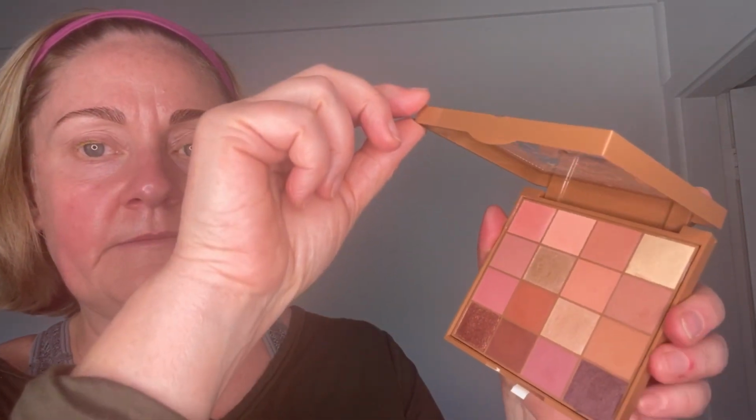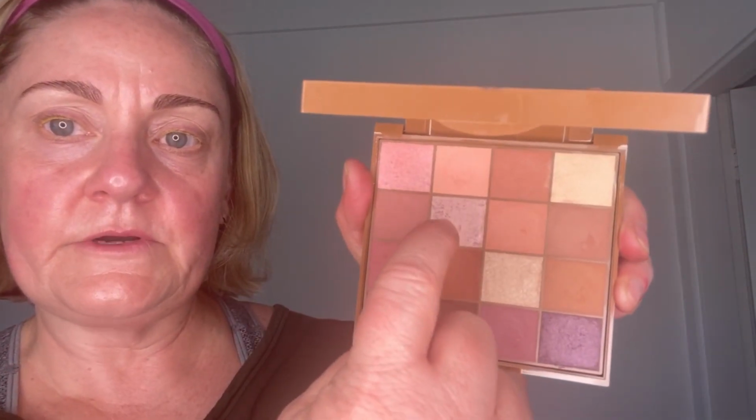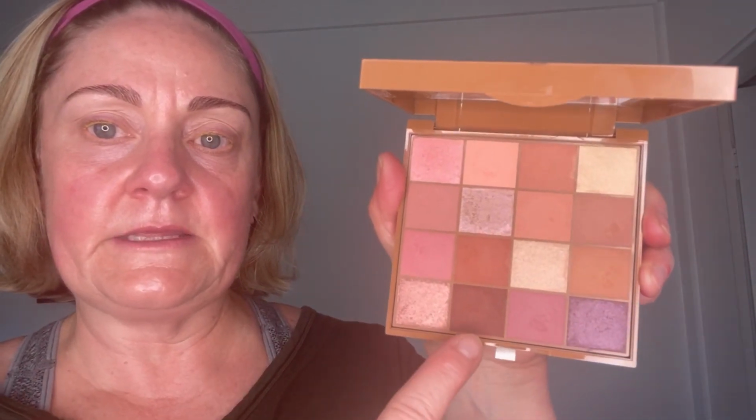All right, let's go to the eyeshadow palette. This is a beautiful palette. It's the L'Oreal Emotions Nude Eyes and Cheeks Blushing Palette. I've just swatched them all over on Instagram. Isn't that pretty? There's even a duochrome in there. That one there is a duochrome, which really surprised me. This is a stunning colour.